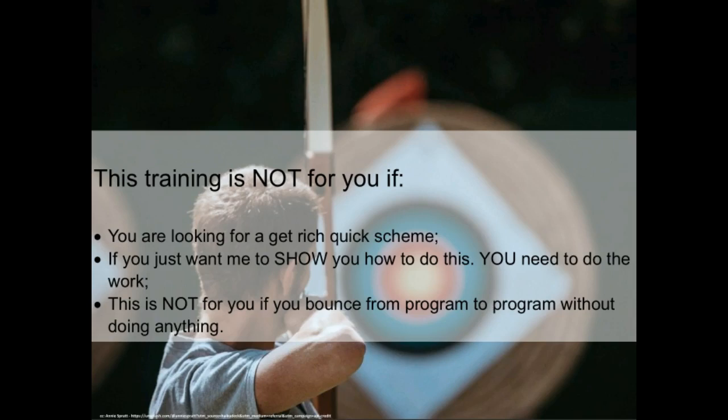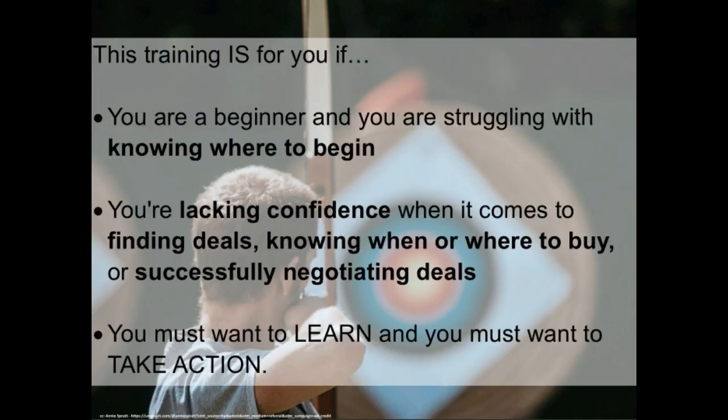So I need you to be open to trying new things. And some of those things are going to make you feel uncomfortable at times. But on the other side of that is your future, your financial future, where you get to choose how you spend your time and your money. So just have a think about it before you hang around for the rest of the training.